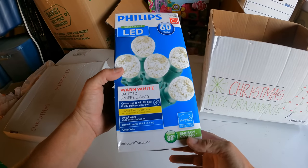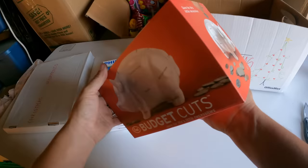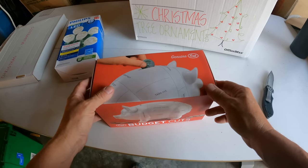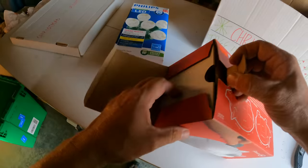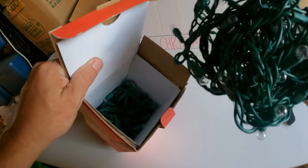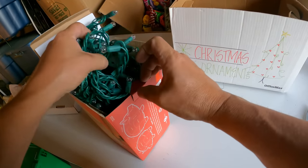LED bulbs. Sphere lights. What's this? Budget cuts. Save for life's little necessities. Oh, that's cool. It's a little piggy bank. Clever. Jeez, on sale for $21. Nope, it's not in there. They put the Christmas lights in there. These look like nice lights too.